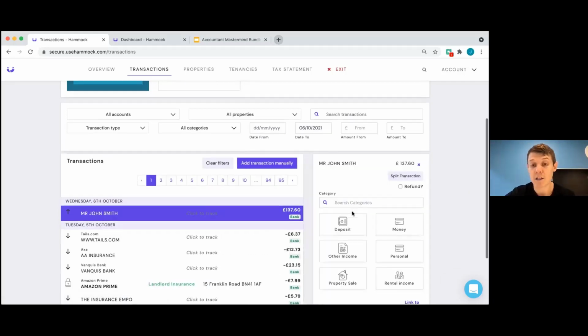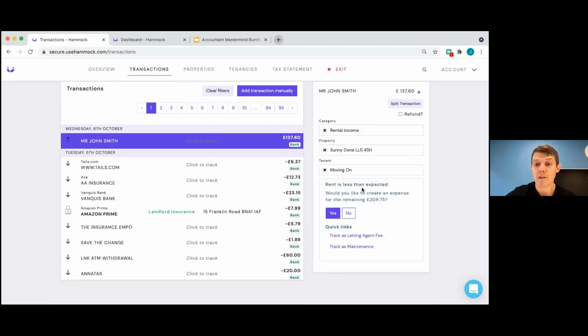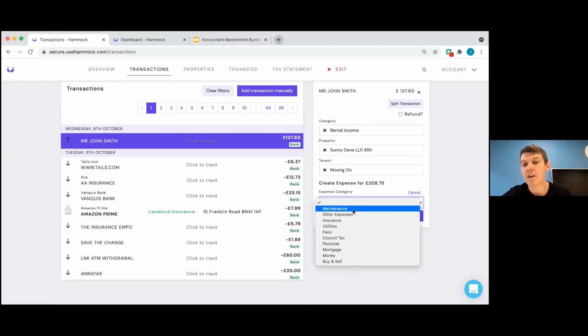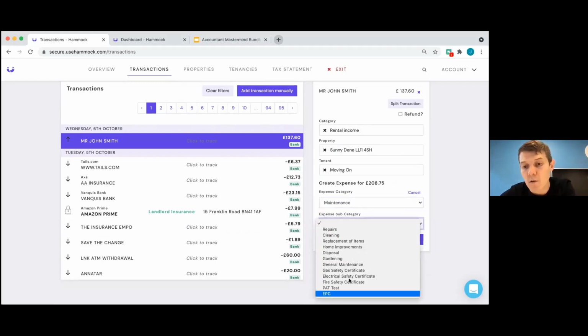I just click on this transaction, again rental income, select the property, and you can see straight away Hammock knows this rent is less than expected. Do you want to create an expense for the remaining £208? I can just say, yes, I do. Then I select the category. It could be anything here. Generally, at least with letting agents, it's usually maintenance or fees, so let's go maintenance. And within maintenance, there are all these different categories, could be a gas cert, etc.